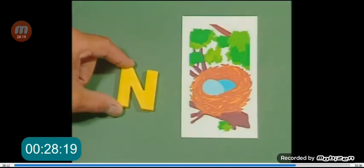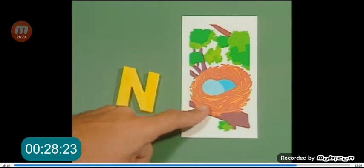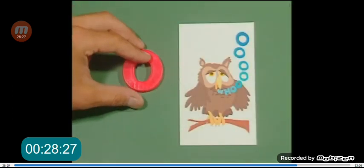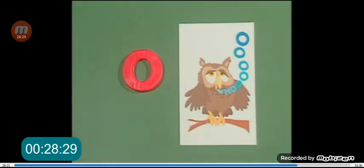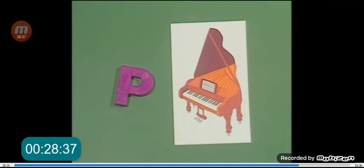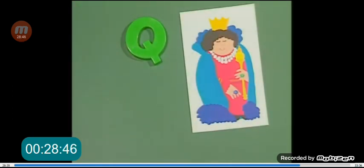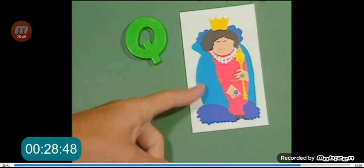Do you see this bird's nest? N, nest. An owl begins with O. Ooh, ooh. O. P is for piano. Piano begins with P. Here's a queen. A queen. Q.